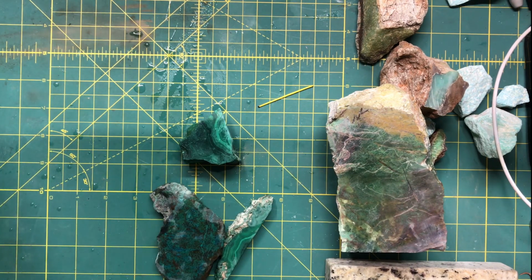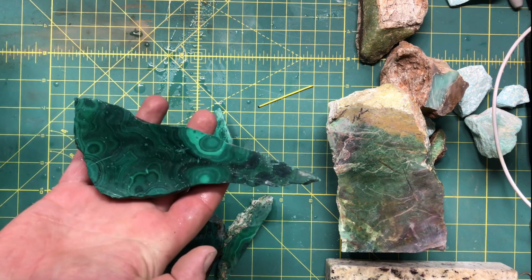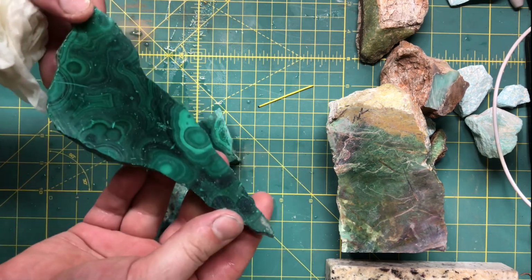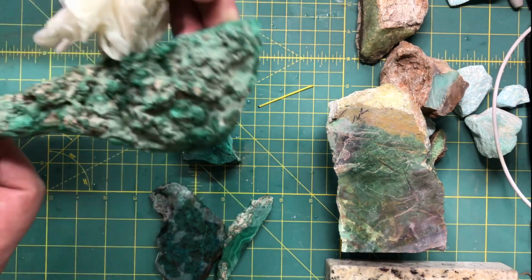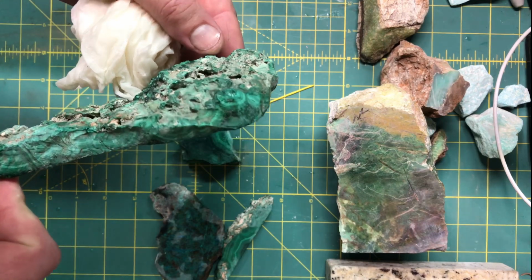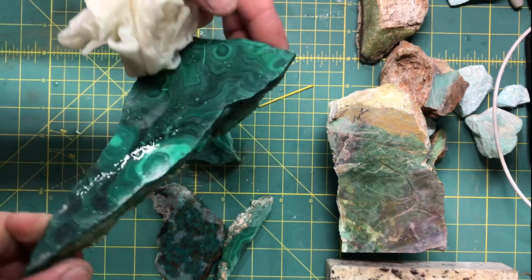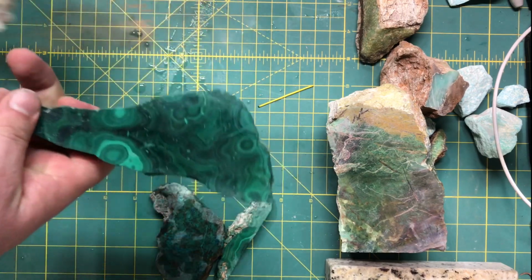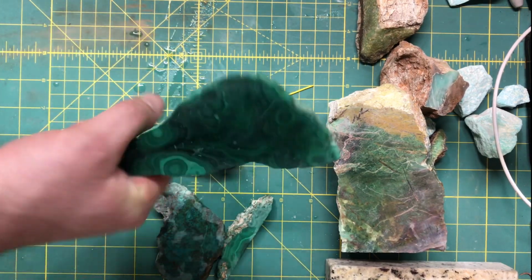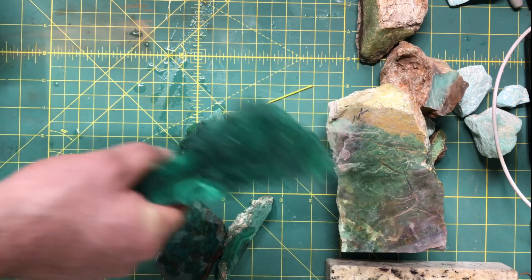Oh, here's a big chunk. Do you want to see the big chunk? I do. There we go. Big chunk of malachite. Botryoidal outside. Super, super pretty. I just love that color green. And what better thing to do for St. Paddy's Day than to have green rocks? Yay!